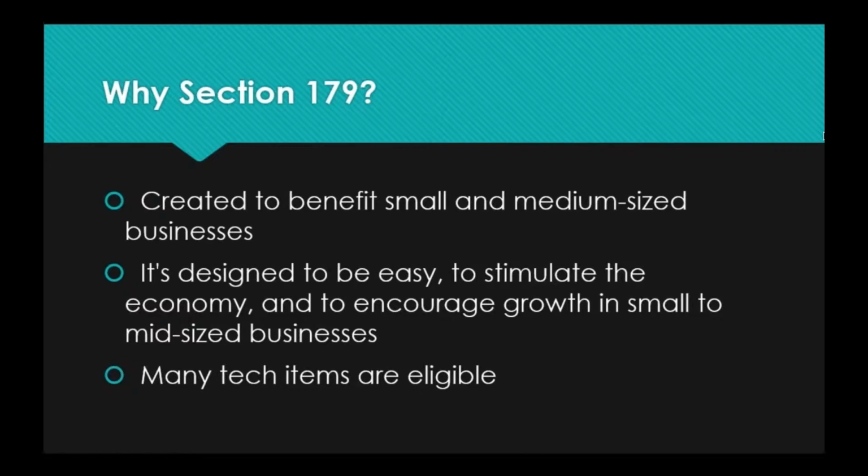If you're running a Fortune 500 company or somebody that's making multi-million dollars every year, this tax write-off or this tax deduction is not going to be as big a benefit as it is for someone who is running a smaller enterprise. It's also designed to stimulate the economy by taking the total of your taxable income and bringing that down, which of course then leaves more money for you after the tax season, which then you can turn around and put back into the economy by making more purchases to benefit your business, which then trickles down because that benefits those employees, and so on and so forth. It's also meant to encourage growth in those small businesses by encouraging you to make those purchases to benefit your business, better serve your clientele, and then grow your business.